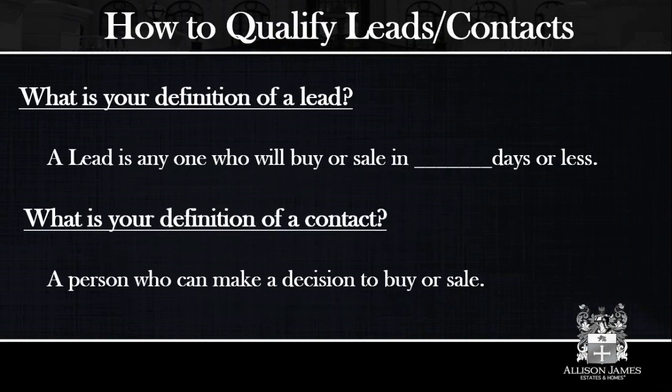The information I share on the next slide is extremely important. How to qualify leads, I just shared that with you. I want to recap that. What is your definition of a lead? A lead is anyone who will buy or sell in blank days or less. If you're a new agent in the business, it may be 6 months or less. If you're a more experienced agent, maybe 30 days or less. Or even more experienced and you have a lot of leads, it may be 30 days or less.